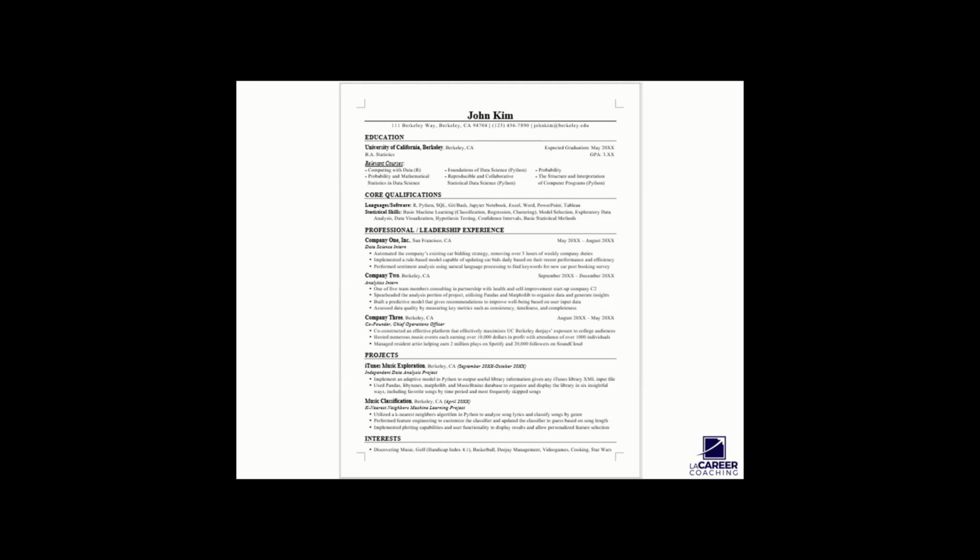But here you can see for these resumes, which are current students, we have education, again, at or near the top. For this particular student, we wanted to include relevant courses because we felt highlighting the courses that he's taken would showcase his skill set a little bit more. We then put core qualifications as the next section because, again, we wanted to highlight the technical skills that this student had. We then thought, okay, well, what is the next strongest section after that? And so we put professional and leadership experience. Then we put projects, and then we finished with an interest section.